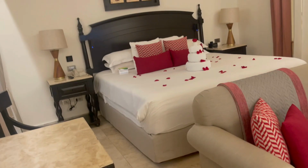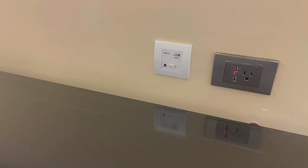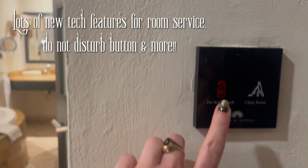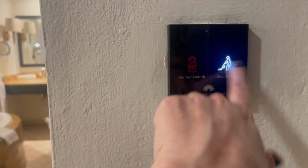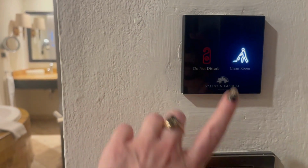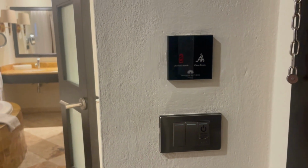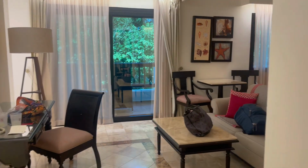Oh, one other thing that I'm really excited about that they have here now is they do have Bluetooth for your phone. And you can play fun music here with speakers in your room, which is super awesome. And they've also added the do not disturb. So the light will come on outside your room, and then the clean room button. This is a lot like what you see at Excellence and some of the newer Secrets. So that's also a really cool addition. These rooms were recently renovated. All right, thanks y'all.